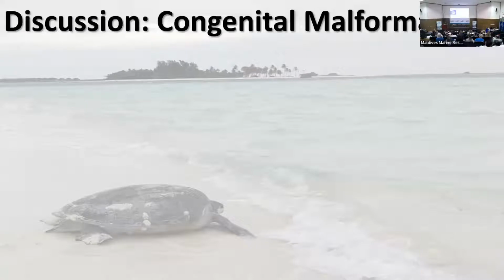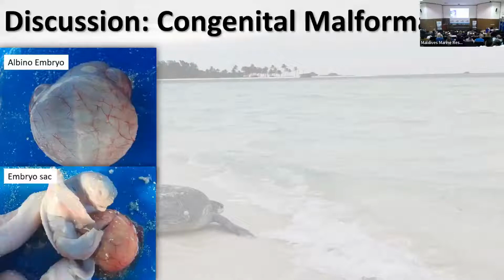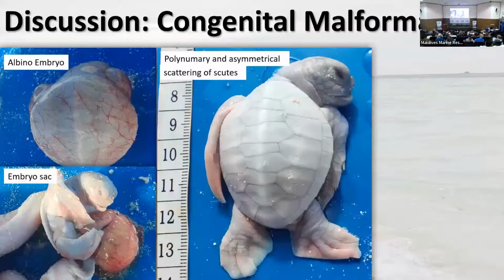One of the most interesting embryos that we saw during my time there was this particular little guy. When I first opened the egg and I saw something white inside, I was quite confused because I didn't realize he was an albino embryo. He was in stage 3 to 4 of his development and still had a large yolk sac attached to him. Apart from being an albino, this turtle had other deformities as well.